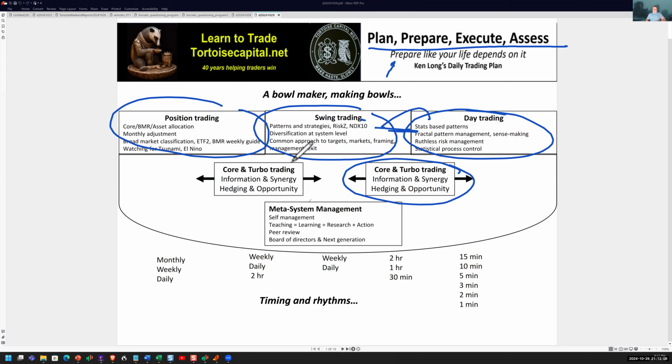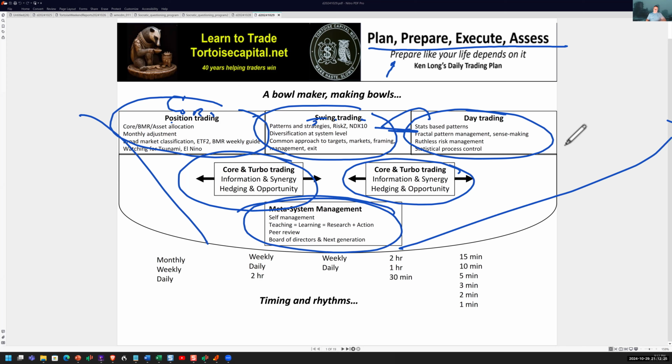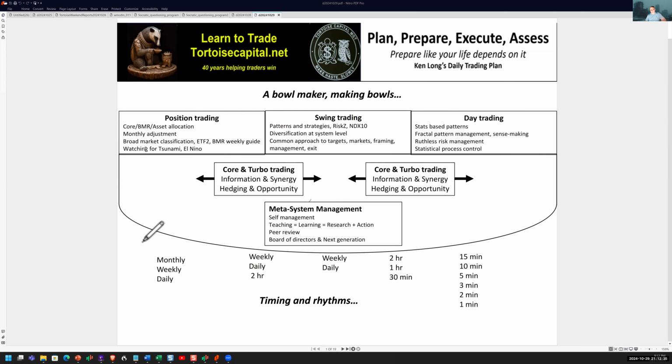Same thing when we're looking at longer term blended monthly rebalancing and swing trading. In that case, this is the core and this is the turbo. And then we have one standard way of managing all of the positions that are within the meta portfolio. Whether we're looking at monthly charts or 1 minute charts, the patterns are fractal and the interpretation is the same, and the targets are the same.